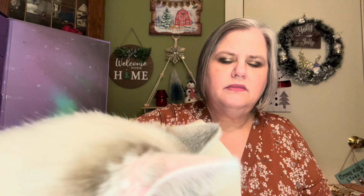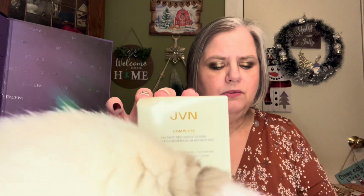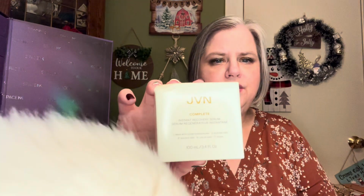Ooh, okay. This is JVN brand. Complete Instant Recovery Serum. Made with clean hemisqualane. Hemisqualane? So I'll read what it says in the book. The Space NK came with a book. JVN Complete Instant Recovery Serum. Help protect hair from heat damage and visibly reduce split ends with this gorgeous hair serum.